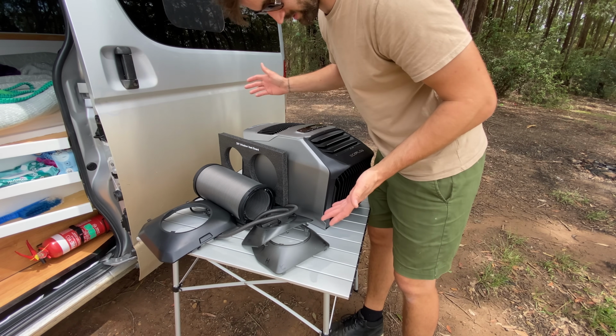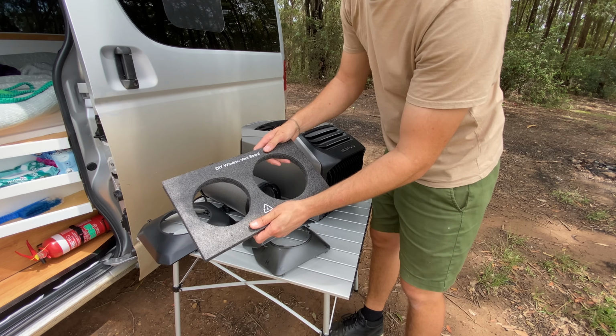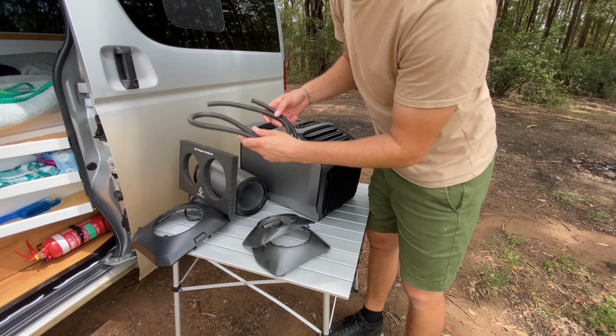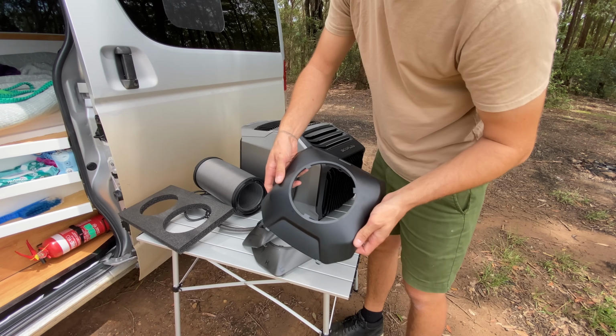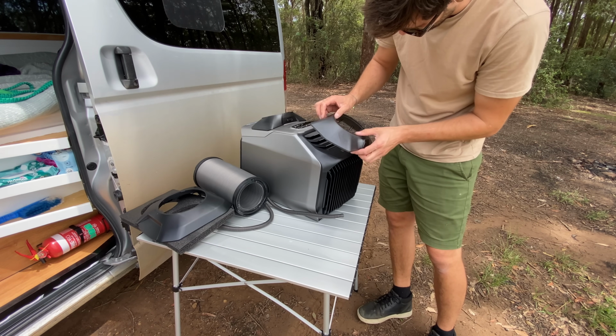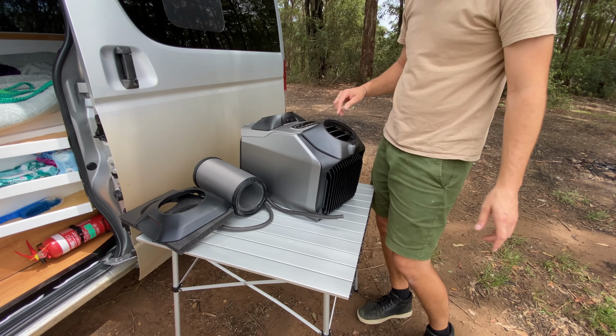We get, of course, the Wave 2 air conditioner. We get a window vent board. We get some ducts. There's a drain hose. And we've got an assortment of duct adapters or vent adapters. This one, I suppose, would go up the top here if you're using it to pump cold air directly into a tent or something.